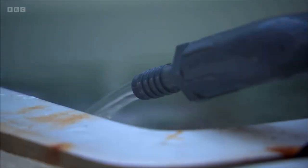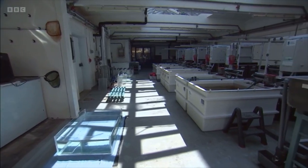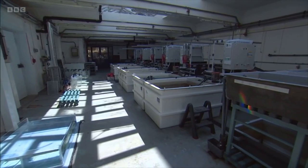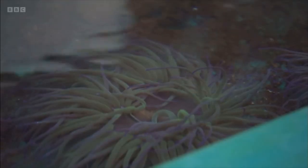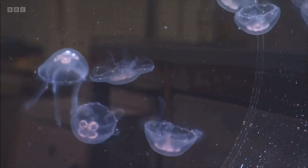So where's all that seawater going? It's here at the Marine Biological Association. This is where they carry out vital conservation work. Seawater is part of the main important thing that we actually have here at the MBA, and we've had aquarium facilities ever since the building first opened in 1888. It's a real vitally important component of what we do. So seawater really is our lifeblood.